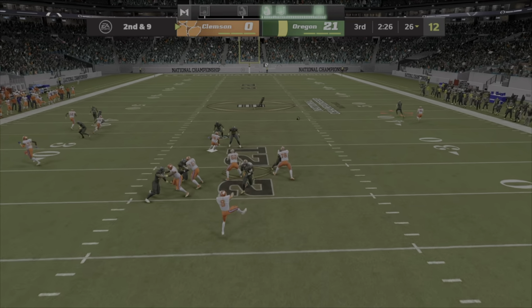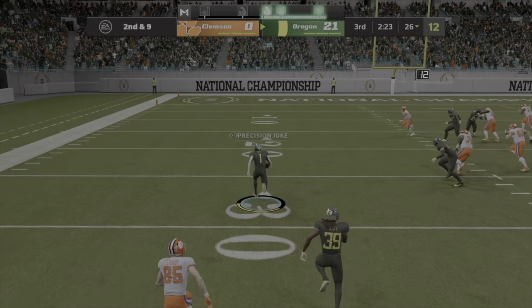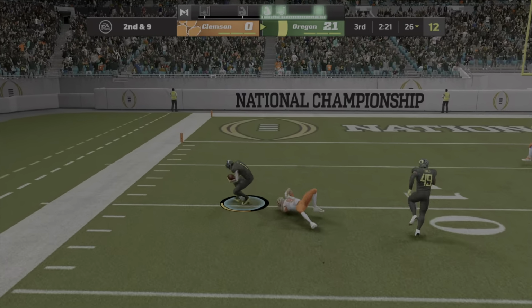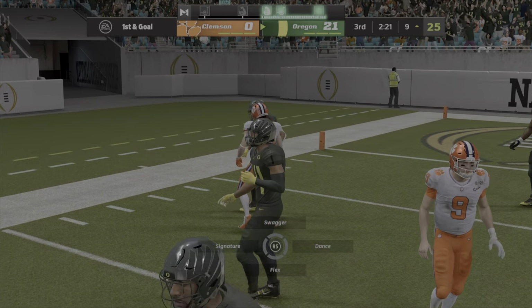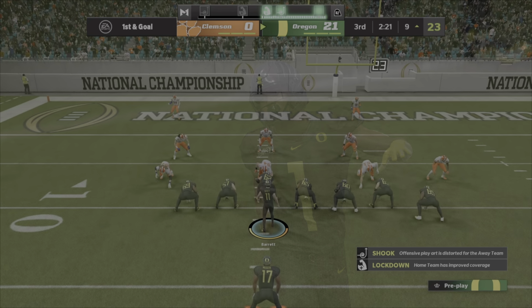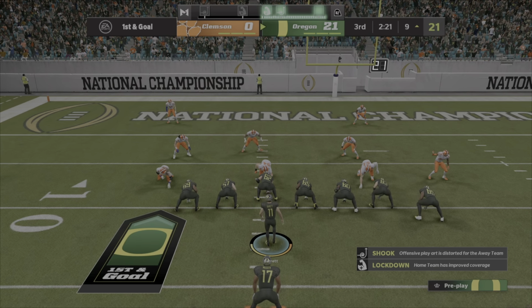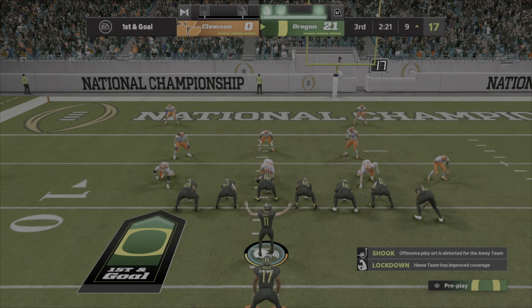On 2nd and 9, Taylor. Give me that. Oh, he tries to force it in, and it's intercepted. Picked off at the 39. I don't know where the quarterback was throwing that. The first half did not go their way, and that's not going to help matters at all. An interception here on the opening drive of the 3rd quarter. Obviously not what they were striving to accomplish.